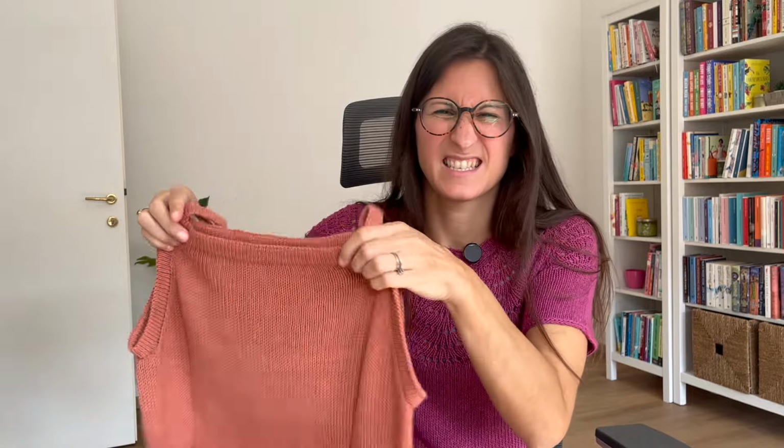I do like this fabric. It's not stiff at all. I think this is still a very appropriate gauge for a sport weight yarn. And the yarn is actually repurposed from a t-shirt that I knit a couple of years ago, I think.